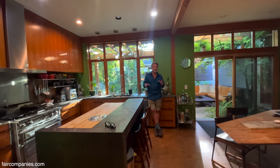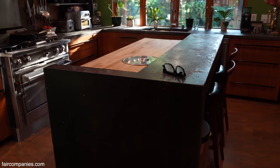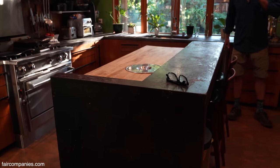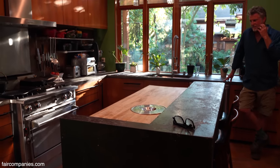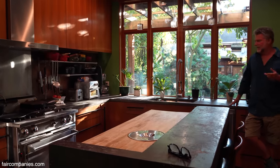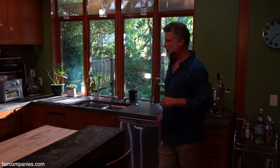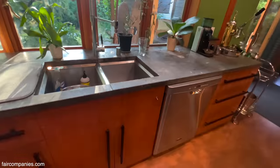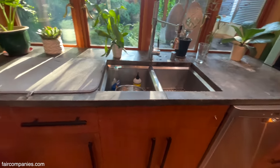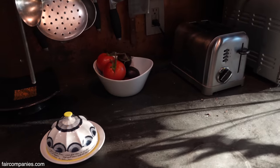So I didn't overthink stuff. I was just like, okay, this is what I'm doing right here. And this was just a lot of gumption, really, at that point. There were some mistakes. I remember I was pouring some countertops, and it was cold and wet outside, and the temperature was really affecting how quickly it was curing, and so it was cracking too much.